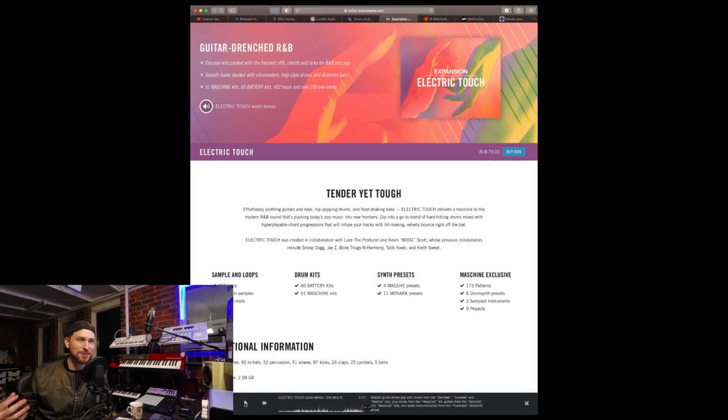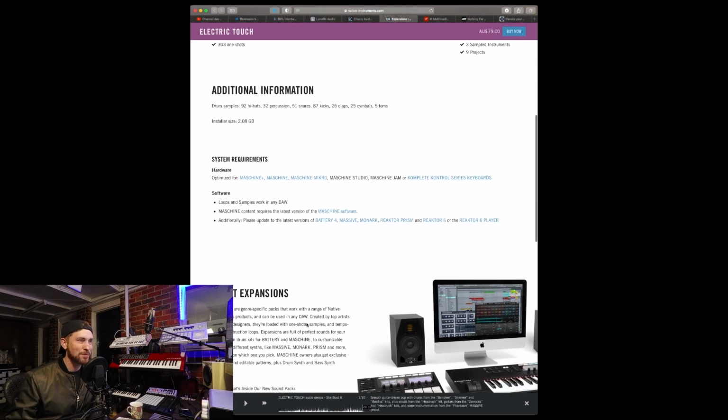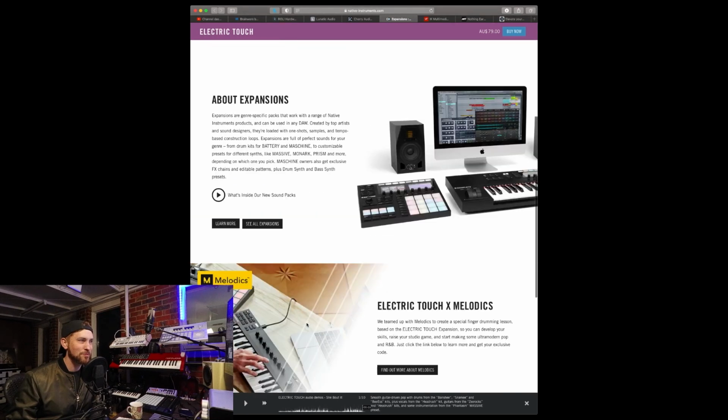But yeah, Electric Touch. Wow, I went on a tangent there, but Electric Touch sounds mind-blowing. And well, look, in Australia, in the Southern Hemisphere, we are going to go into summer. This has got pure summer vibe sounds. I really love it, and it sounds like they've done a great job, as they always do. Native Instruments dropping bombs.